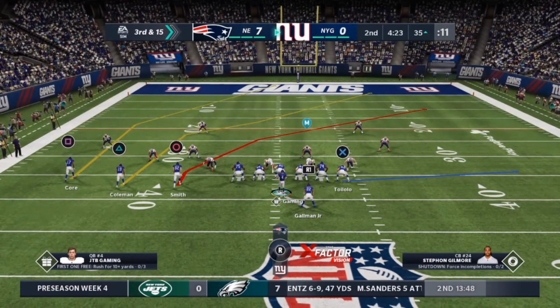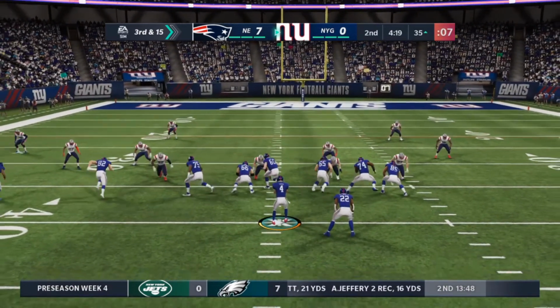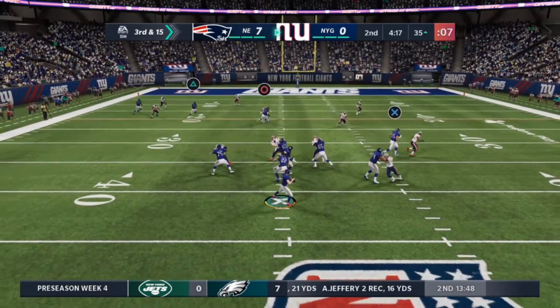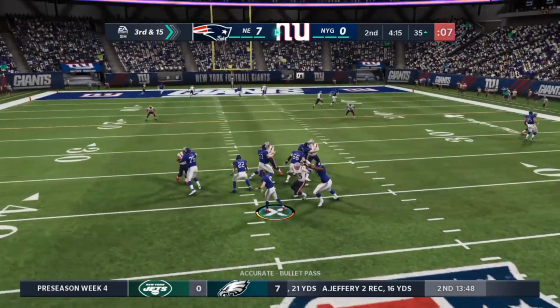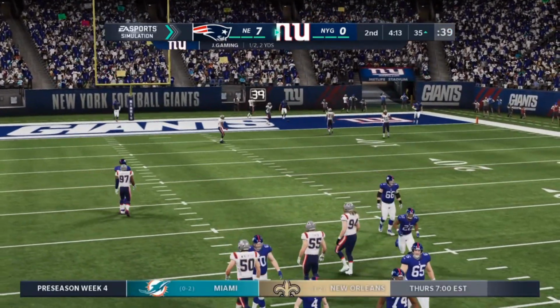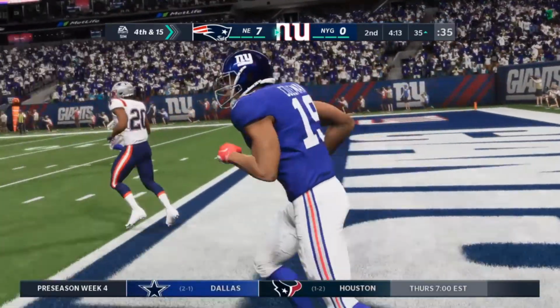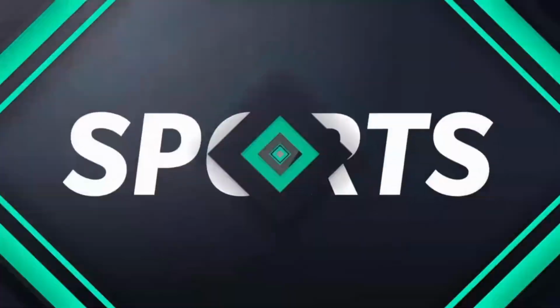The Giants on third down. 0 for 3 to this point. They could use a conversion. This will be 3rd and 15. He lets this one fly toward the back of the end zone. And unable to connect. Incomplete. I'll give them credit. They took their shot, but it's going to bring up 4th down.